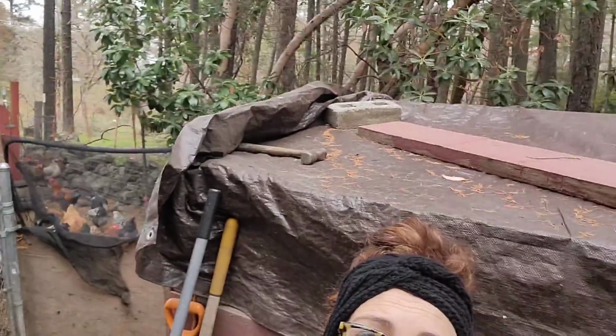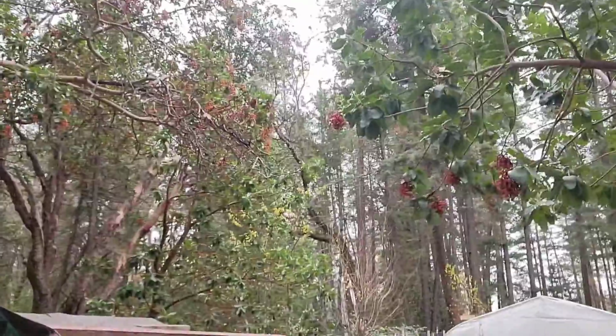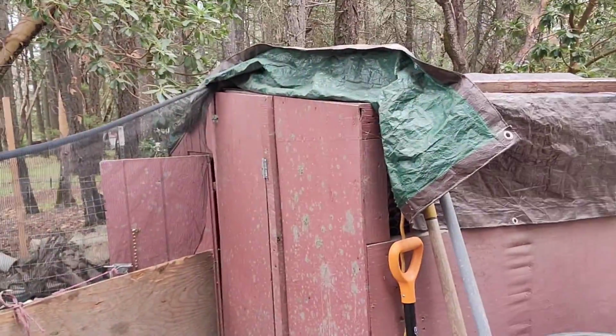My hens live in this hen house behind me. It is about, I would say, 8 feet by probably about 8 feet. And it's about 5 feet high. But inside of it, I'll show you guys really quickly.